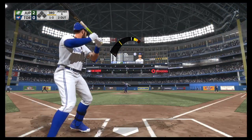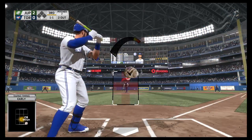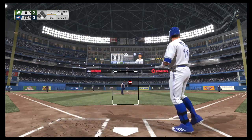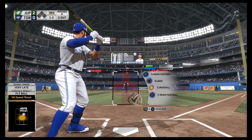The 1-0 pitch. A knee buckler, and he swings and misses at it. That's so difficult to hit. Hard fastball and a nasty curveball. You just have to sit on one or the other and hope he throws the one you're looking for.